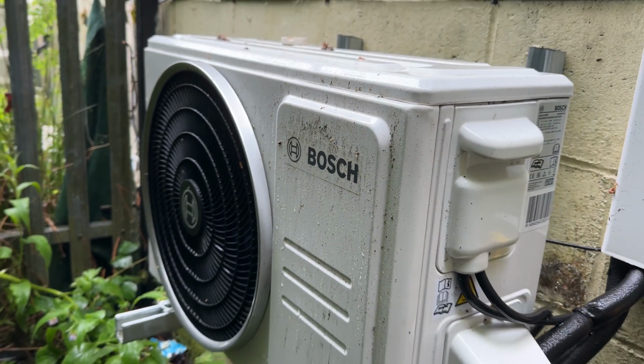In an ideal world, you'd buy multiple air conditioning units which can link to the singular outdoor unit and have them in different rooms across your home. For me, a perfect setup would be one in my bedroom in the attic and one in the living room, as it's a bit of an open space which has a lot of people and pets in.